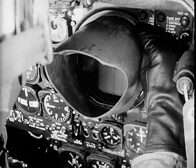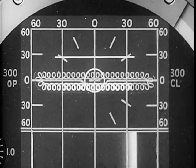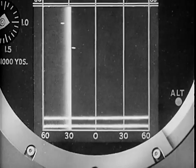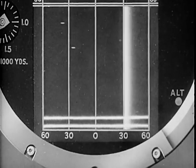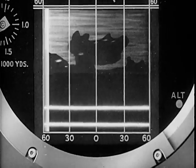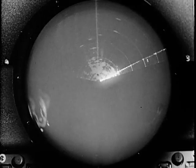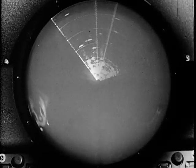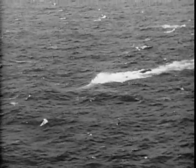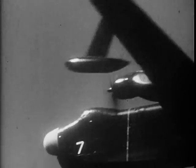Airborne radars are often versatile units for fire control and navigation. In this system, there is a gun aiming scope at the top and a B-scope at the bottom. A friendly IFF response is shown appearing on the B-scope. Here, the B-scope is used as a navigational aid, showing terrain features. This airborne search radar can be used for fire control, navigation, and storm avoidance, and in conjunction with a sonobuoy for anti-submarine warfare.